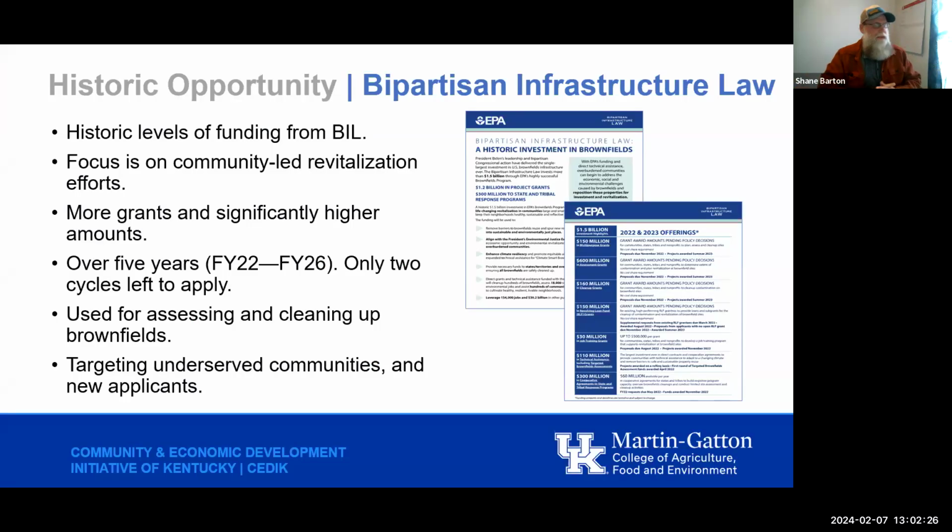So why is this important? Why is the topic today important? Well, the reality is that we are sort of looking at a once in a generation, perhaps a once in a lifetime opportunity for some historic funding. The bipartisan infrastructure law that was recently passed by the federal government really is amplifying not only the value of the actual dollar amount of available grants, but also the frequency, the number of grants that they are investing in communities. So over the next couple of years, we're going to have an opportunity to really go after some substantial federal funding to support brownfield redevelopment. And that is really why this is important.